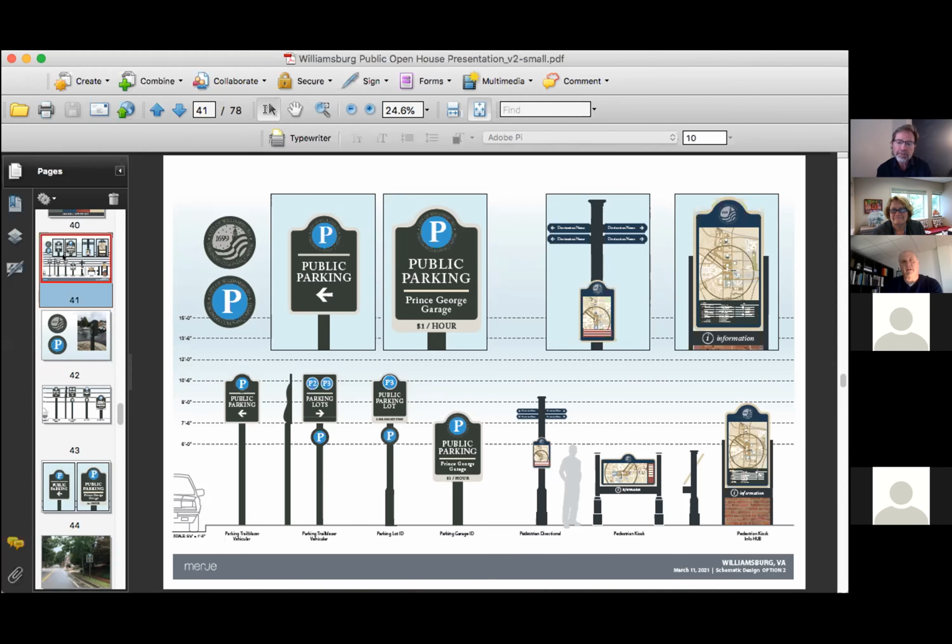At this point, we're trying to get a basis for design. It doesn't have to be all or nothing of an option. It's like, what's a basis for design? Maybe option 2, but bring in the whimsical of option 1. Those are the kind of things that we'll work through when we get the comments from everybody.